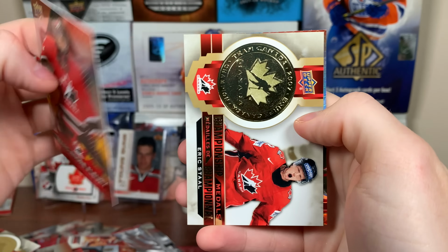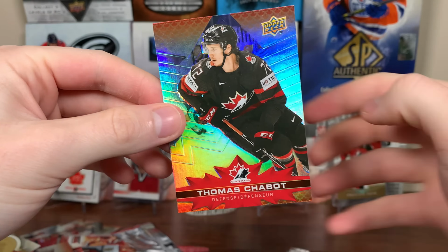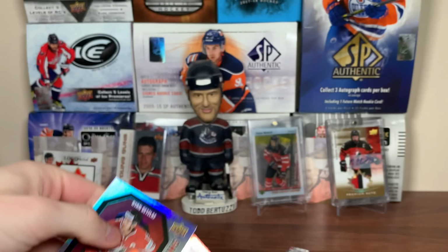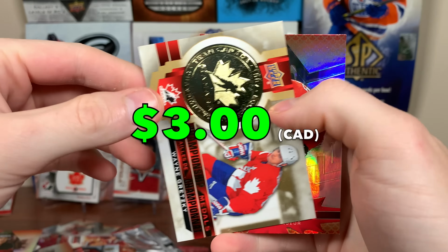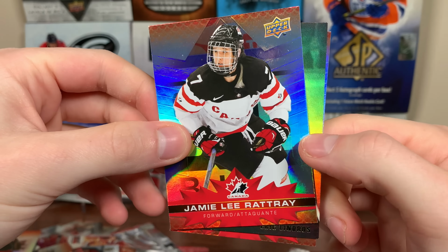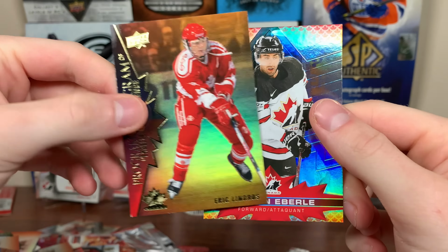But yeah, Marc-Andre Fleury, Eric Staal, Championship Medals, Thomas Chabot. Then we got Travis Konecny, Getzlaf captains, Poulin. We got Cam Talbot, Gretzky medals, Ryan Ellis. It's actually really cool to see some Gretzky Canada cards, but Jamie Lee Rattray there, Eric Lindros, Program, Eberle.